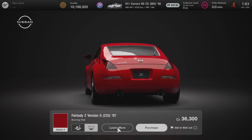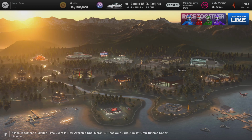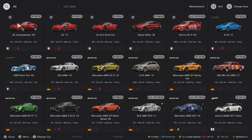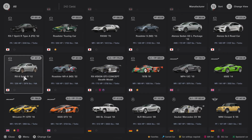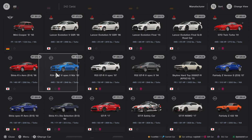Alright, that's everything we can learn from Brand Central, so I'm going to back out to the main menu once again, and we're going to go to the garage where I'll get into this car and we'll learn some more. So here at the garage, I'm going to click on Change Car. We're going to go down to N for Nissan, and I have a lot of these, so we're just going to have to find it among my sea of Nissans. And there it is. That wasn't too hard. Alright, I'm going to click on this car and we will listen to the startup sound and then we'll learn some more.